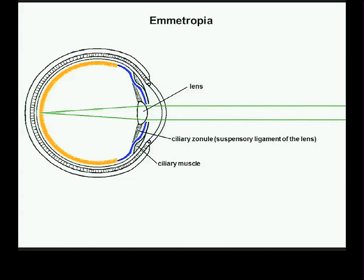And that means that if you're looking off at something at a great distance, so that the light rays coming from it can be treated as if they were parallel to one another, those light rays will come in, be refracted by the lens, and will focus precisely on the fovea, and so you will see distant objects in perfect focus. Emmetropic eyes see distant objects in perfect focus without doing anything.